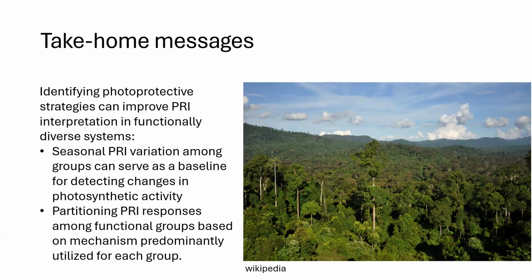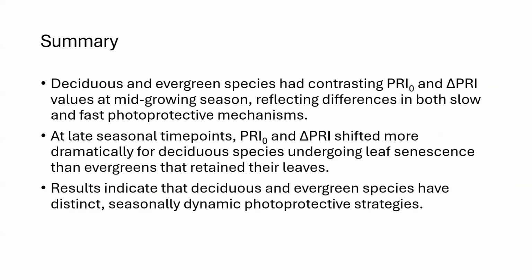I have one question. Yeah, go for it. Great talk. I'm interested in how you define this photoprotective functioning, what this protection means. And one more question is which sensor, which equipment, you use for the PRI measurement?